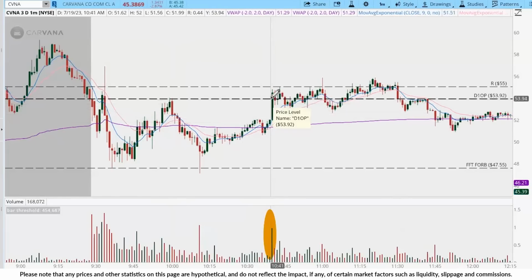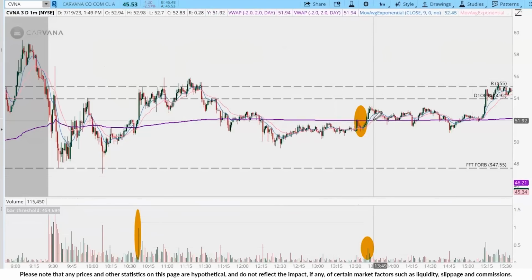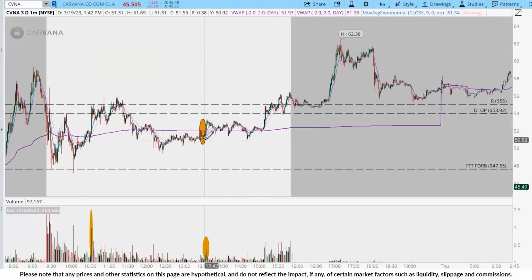So I take a long in there, but now I'm noticing, okay, it can't get above 55. Gets above 55 and fails, tries to get above 55 again and fails. So I took a small scratch on that trade. Now we're getting into the slower hours of the day. I'm just keeping an eye on it. Around 1:45, the stock starts to reclaim VWAP, and I'm watching it very closely.